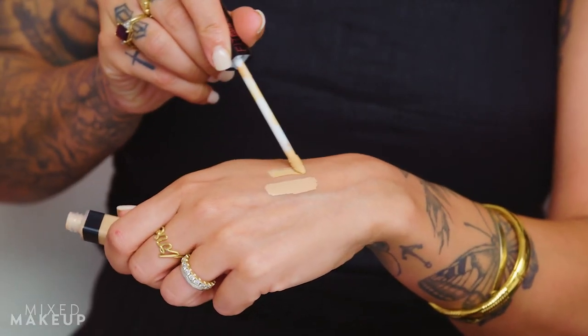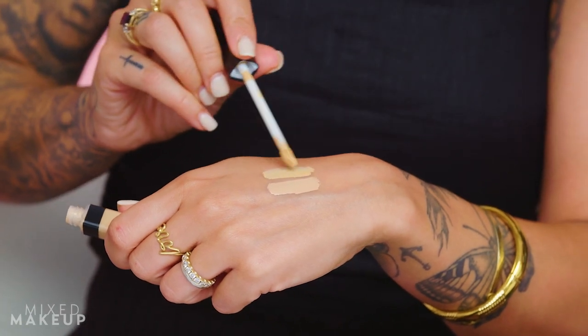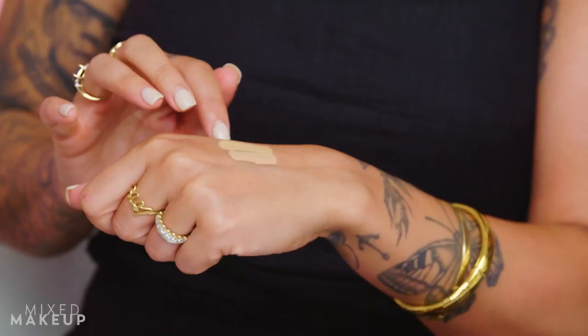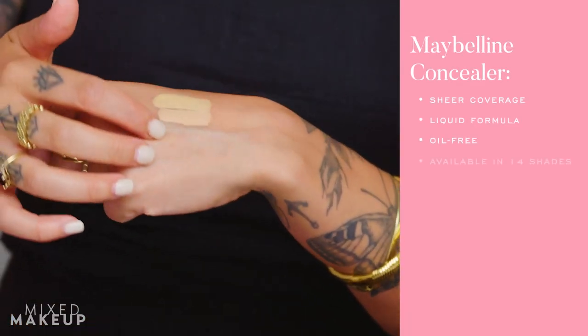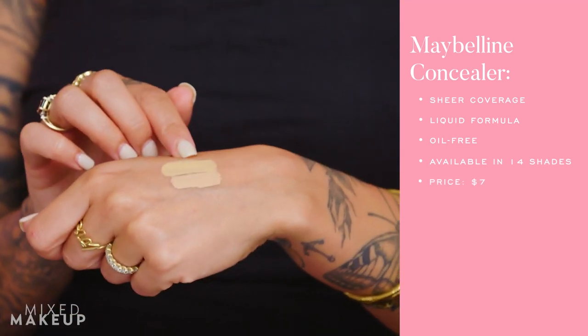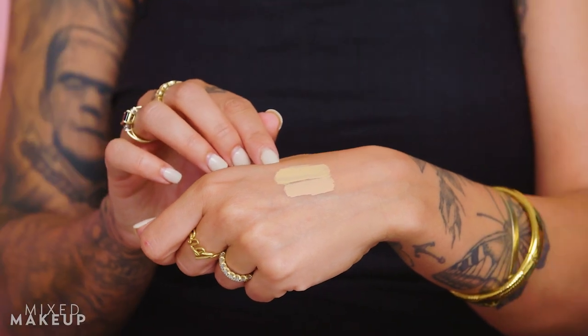I want to hear your thoughts because I've been playing with these. Okay, well, I have many thoughts right away. This is a lot more wet of a formula. You can just see too, this looks more creamy. It looks a little bit more thick, right? Mm-hmm. This looks a little more sheer. I feel like I'd have to build this one up a lot more.